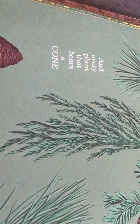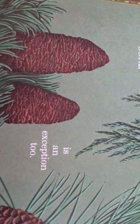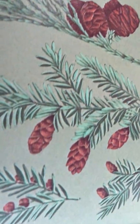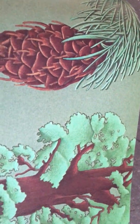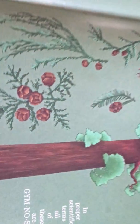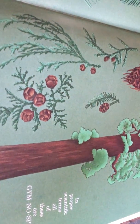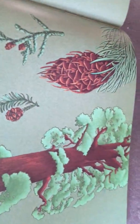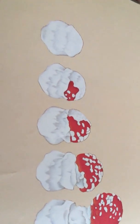And every plant that bears a cone is an exception too, because we just learned about that, right? Enzo said that that was what he learned, that inside those cones are the tiny little seeds, right? These do not flower. Pine trees do not flower, but they do produce seeds. In proper scientific terms, all of these are gymnosperms. The tall, tall redwood. All the evergreens. And this is the end. Same picture as the beginning.